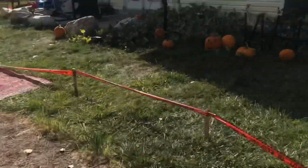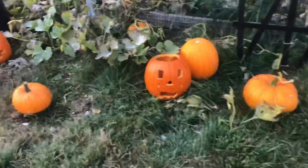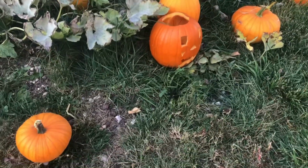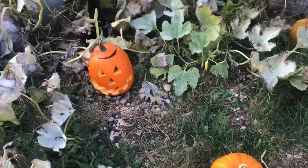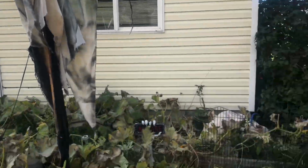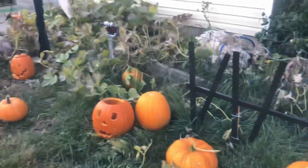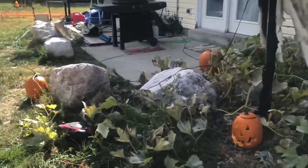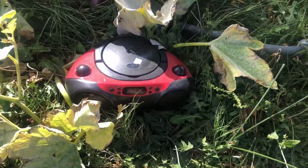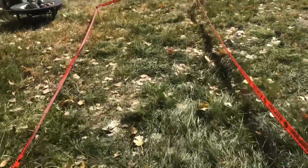Okay, let's come around and we're going to go to the pumpkin patch. I got a few jack-o'-lanterns that are lit up at night. I just put some lights from Dollar Tree in there. And here's my pumpkin scarecrow that's kind of guarding over the whole patch. Rickety old fence. And that's got a sound, that's got a radio right here, a DVD player that plays some cool music. And we're back into the trail.